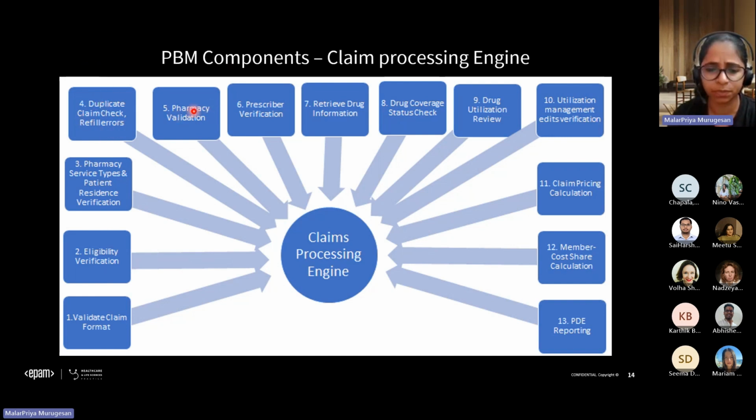Then the pharmacy validation: whether this pharmacy is eligible to dispense this medication to this patient or not. For example, if it is a classified drug like morphine, then they need a DEA license before they can dispense it. Also, some pharmacies will be blacklisted by the government, stating that hereafter this pharmacy is not valid. PBM will also maintain the databases with the government, as I said earlier. So they will validate the pharmacy, and similarly they will validate the prescriber as well.